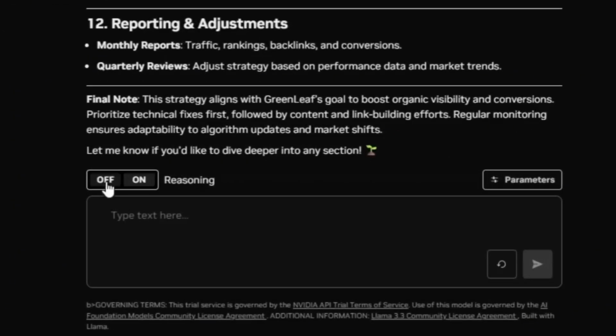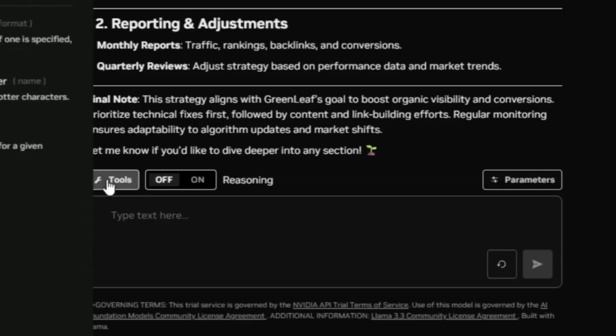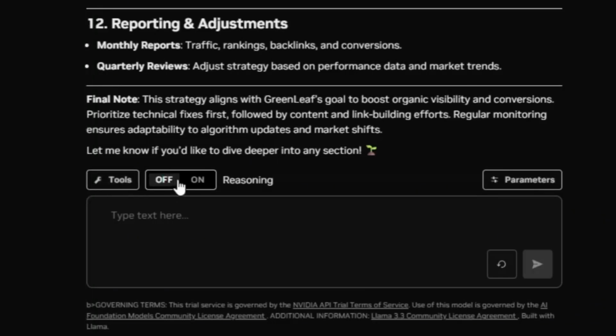But here's the kicker. They made it so the model can switch between reasoning mode and chat mode. In reasoning mode, it shows you its thinking process. In chat mode, it just gives you the answer. This is huge for business applications. Sometimes you want to see how the AI reached its conclusion. Sometimes you just want the answer fast.